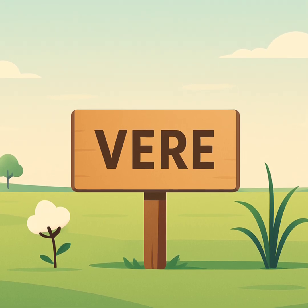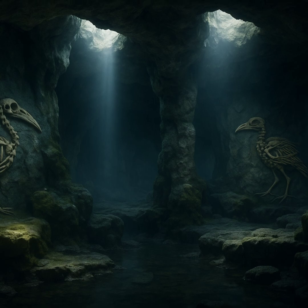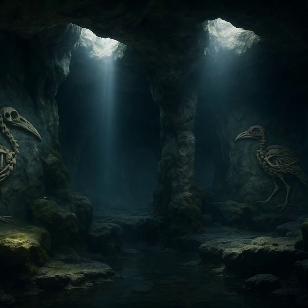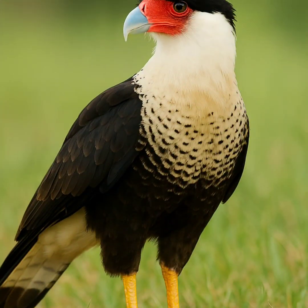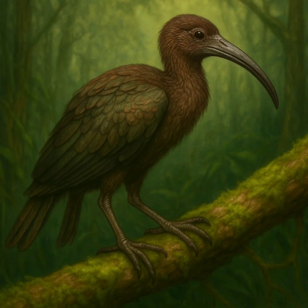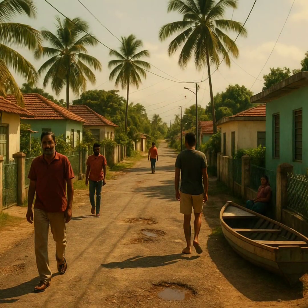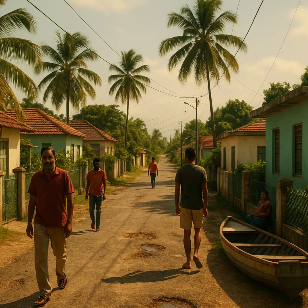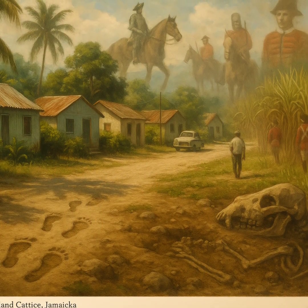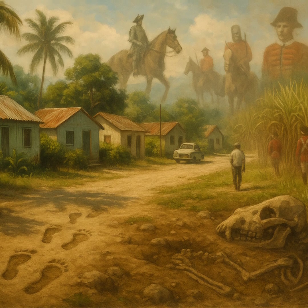But hidden just inland in the Jackson's Bay cave system lies a much older story. These caves hold the fossilized remains of extinct animals like the Jamaican caracara and a flightless ibis, making Portland Ridge one of Jamaica's richest prehistoric archives. So while Portland Cottage may seem quiet today, its soil holds echoes of Taino footsteps, Spanish hooves, British ambitions, and the bones of creatures long gone.